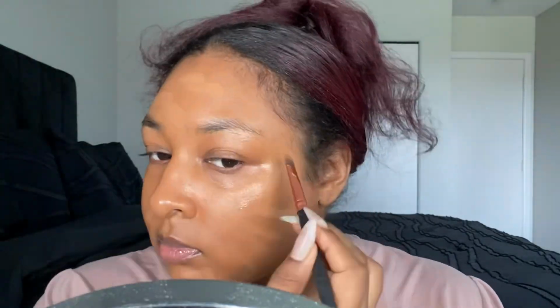And now I'm going in with my regular foundation. So this is the True Match in C7. And I'm just putting a little bit over top because, like I said, it was a little too dark. So I'm going to put that over top, spray my beauty blender, and then I am going to go in again and just make sure everything is blended out.